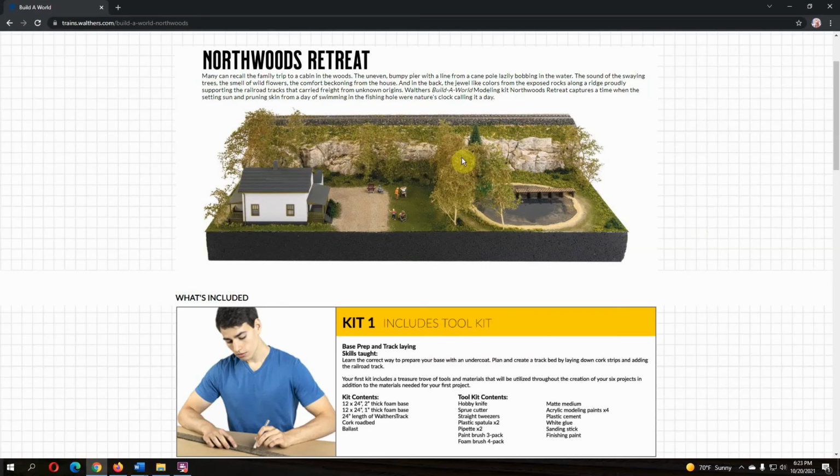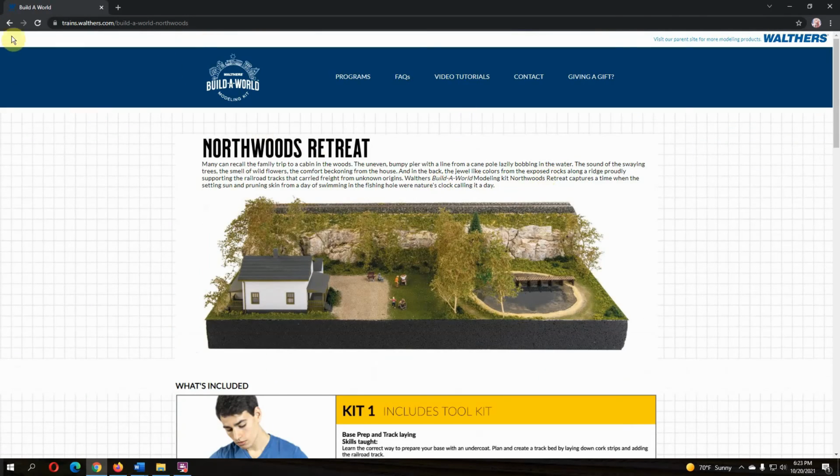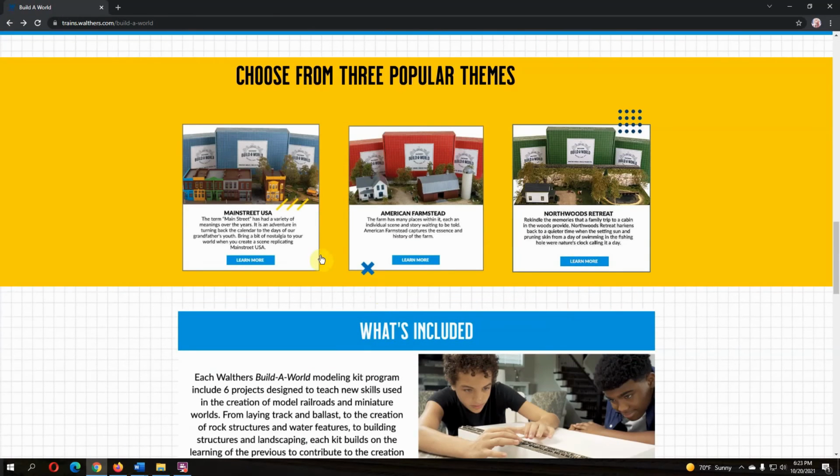So I'm actually going to do one of these kits. I'm trying to decide which of them I'm going to go with. Part of me really wants to do Main Street USA, but the others look really good too. So as soon as November 1st hits, I'm going to sign up for one. I think I'm going to do the subscription plan, and they will start shipping out according to the website. And I think the email said this as well.